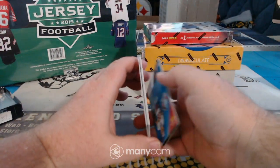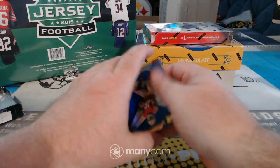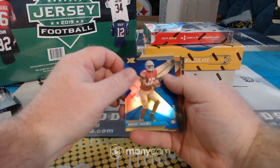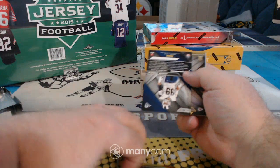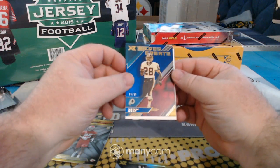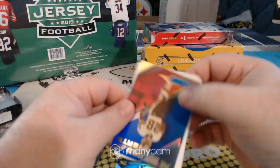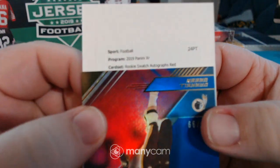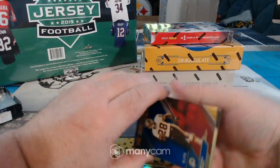This is a Deer Value Collector Box. Debo, $2.99. Dak Prescott, $2.49. Got a base. Got a base. Darwin Thompson, rookie. To 99, Gilded Greats, Daryl Green. In our RPA, rookie swatch autograph red. I don't know what red's number two, 49 maybe. Deontay Johnson for the Pittsburgh Super Steelers.